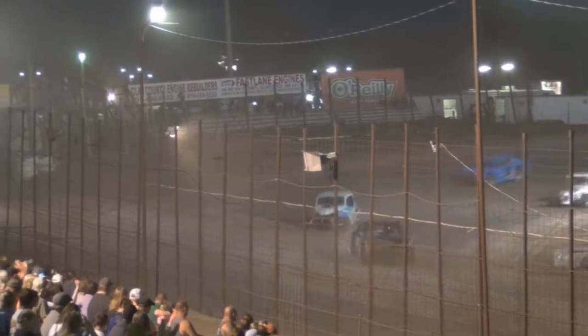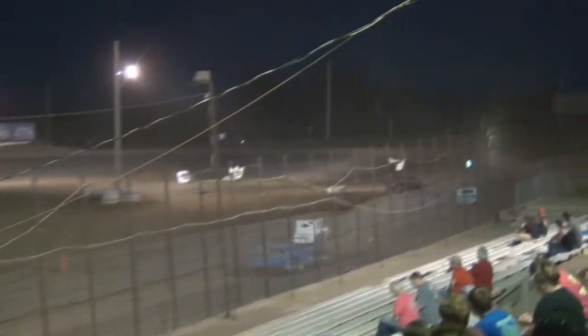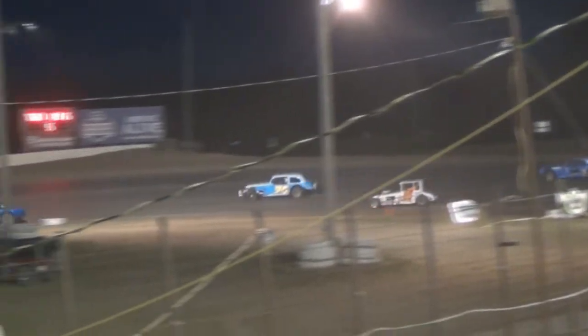Battle for the lead through turn number 3. The 30 of Darren Shaw will complete the pass on the 76 of Clevenger off of turn number 4. New leader to the 30 of Darren Shaw. Up to that 3rd spot. Keep an eye on that 20 of Leroy Haller as he is making his presence felt in that Model T.